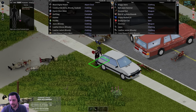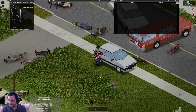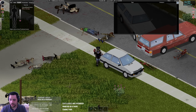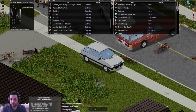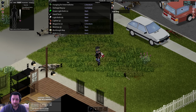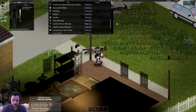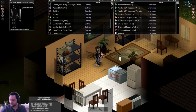If only I had a big box truck. Oh boy. All right, so the trunk is full. And one of the two back seats, oh, both back seats are full. So let me top my own inventory up full of stuff and then carry all this over.